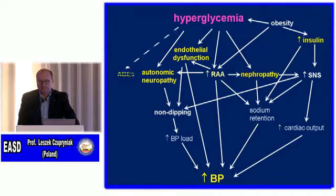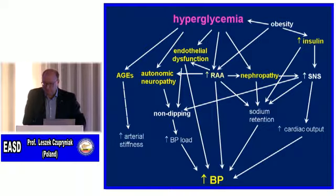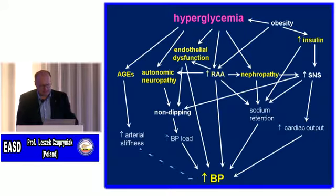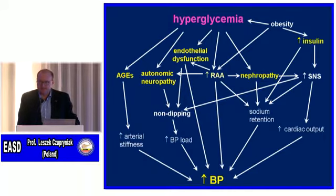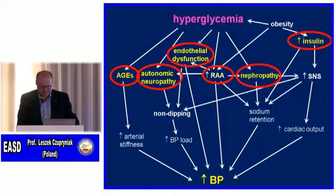And the final really crude pathway is formation of advanced glycation end products, which increases arterial stiffness and elevates mostly systolic blood pressure. So having these 1, 2, 3, 4, 5, 6 different pathways, it's clear that people with diabetes cannot escape from hypertension.